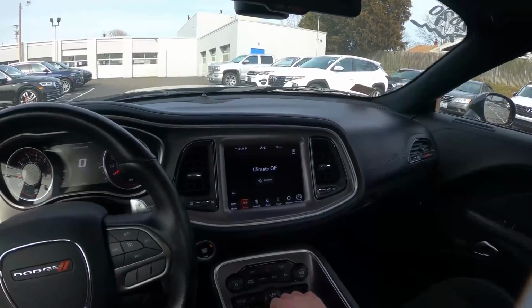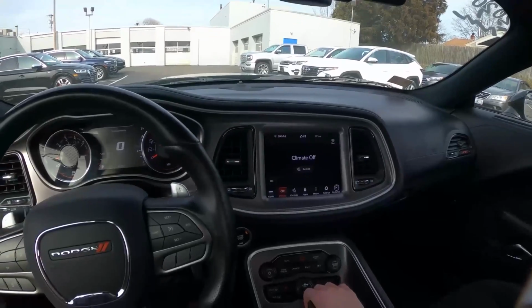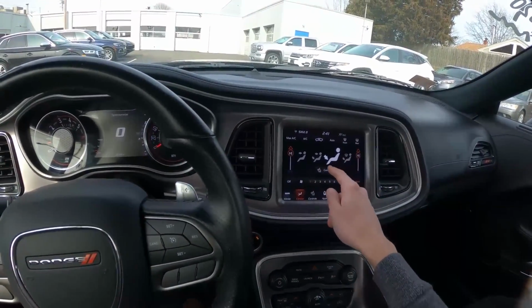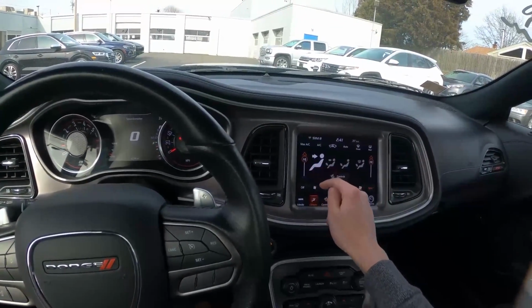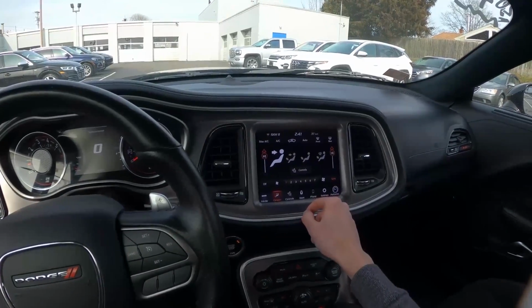Alright, for this infotainment system, you do get Uconnect. This does have Apple CarPlay and Android Auto. You can get your climate controls throughout here. So you turn it on there, and it's pretty simple. Very responsive system. I love Uconnect. It's among the best infotainment systems out there to this day.